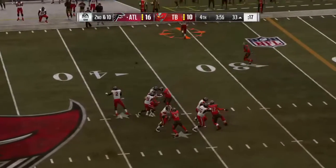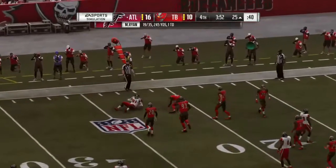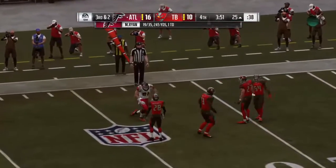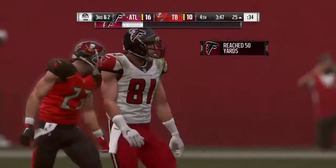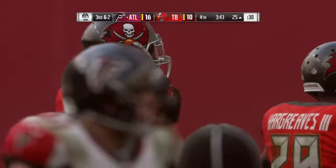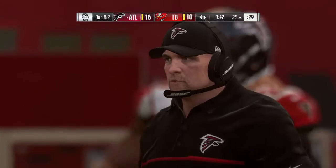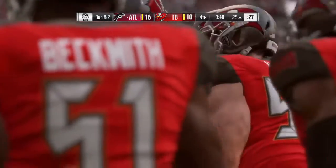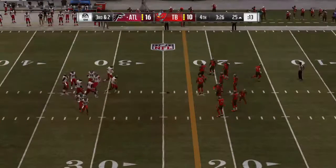Second and 10. It's Ryan again. And finding the tight end Hooper. And he's able to get it down to the 25-yard line. 8 yards on the completion, but now they face 3rd down. Let's not quibble about the gain there on 2nd down. That was a positive play because that was a take-what-you-can-get situation. Got out to the tight end. Now it gives them a much better opportunity to convert on 3rd down. This is 3rd and 2.